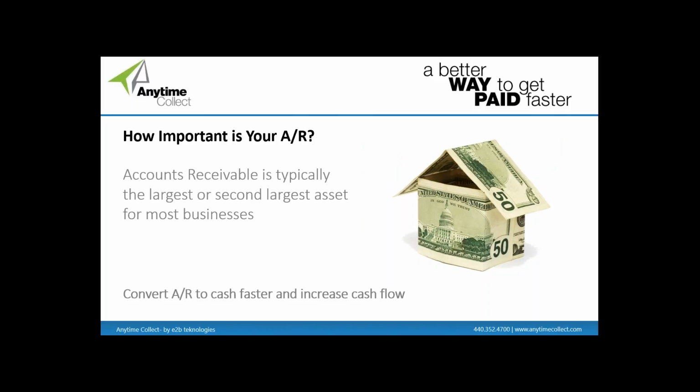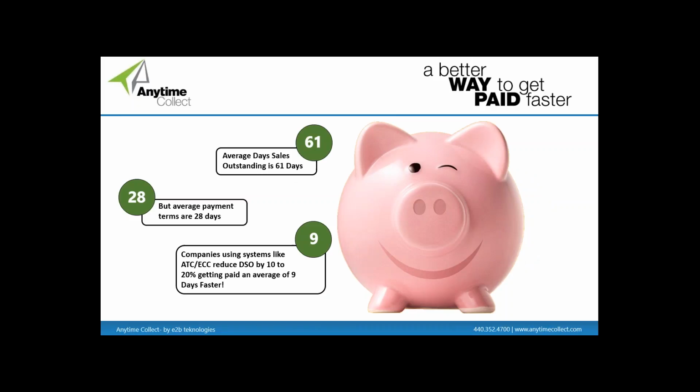If you're a professional service organization, you may think it's your employees. If you're a capital equipment manufacturer, really any type of manufacturer, you may think it's your equipment. If you're a transportation logistics company, you might think it's your trucks or your fleet. But typically AR is going to be right there, either number one or number two on your balance sheet. And your ability to convert your AR to cash faster will have a dramatic impact on your ability to increase cash flow and access to working capital.